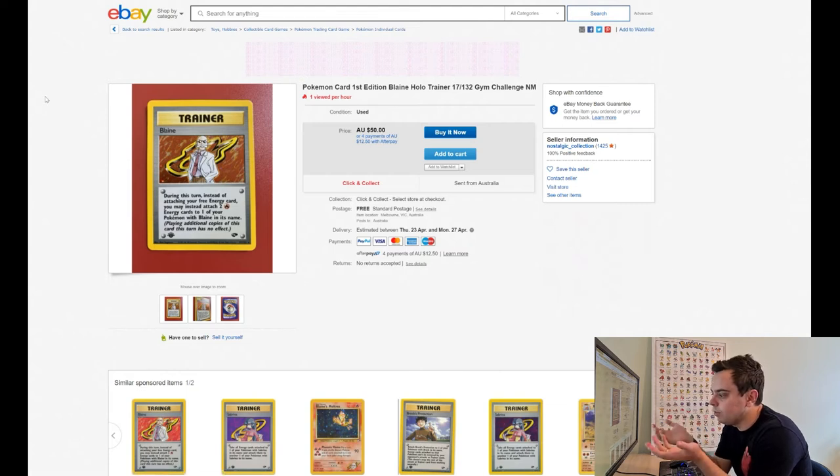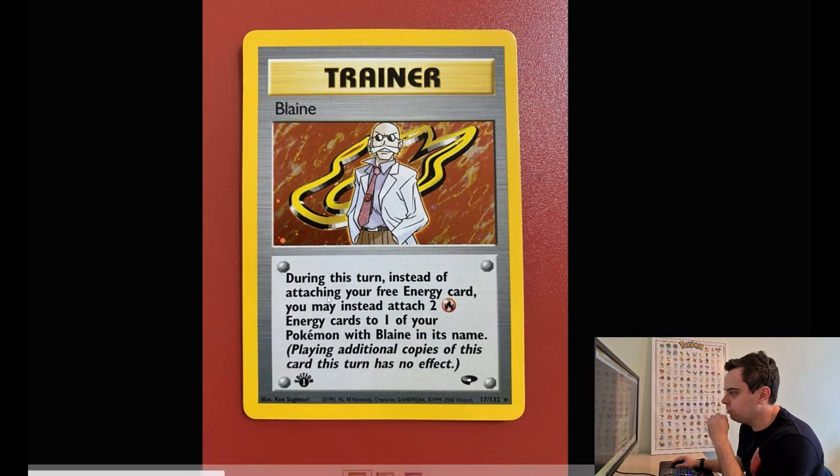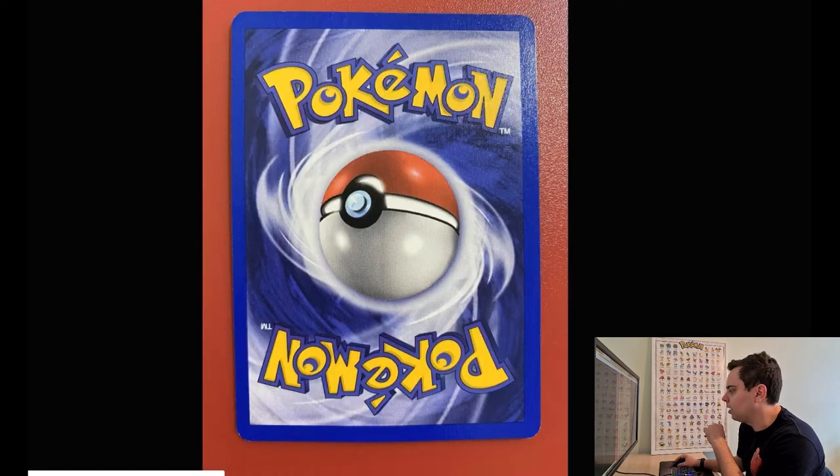By the time you pay for the card, because of the way cards are nowadays with Pokemon, they're not super cheap. A few years ago you could make money all the time, but now the cards aren't cheap. Then you have to pay PSA, and pay for shipping, and anyway, enough for me. There's Blaine, nice card actually. He's got a little scratch here, it looks like, but he's a nice card.